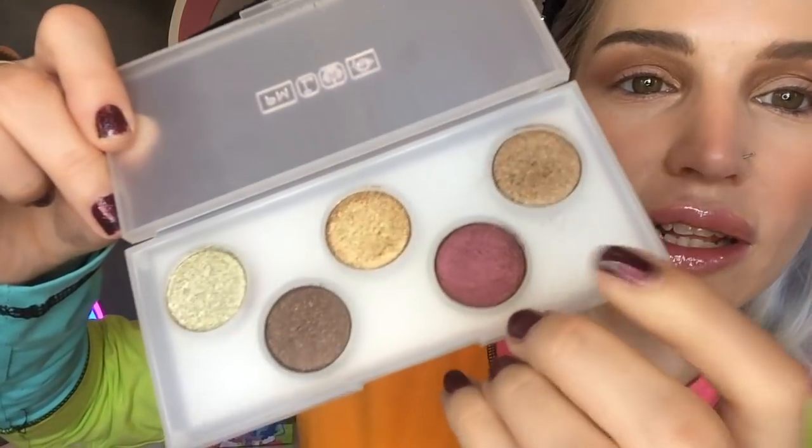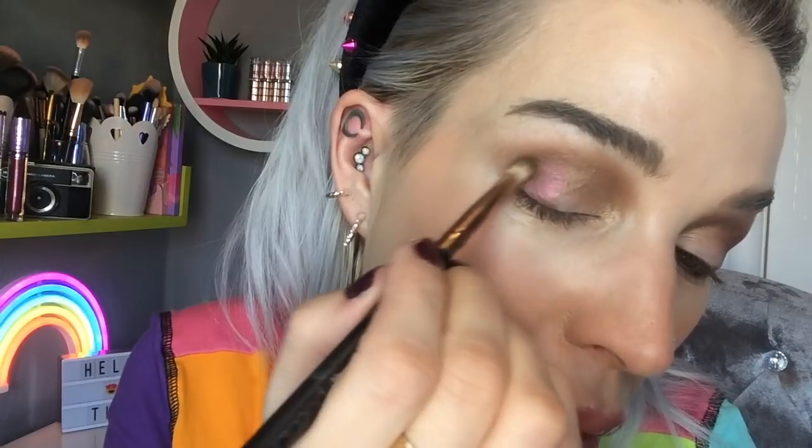Okay, right. I want to try out some of the other shadows, so I am just going to go in with a little bit of this cranberry, and I'm going to go in with a smaller brush, tap off any excess, but nothing really came off, and I'm just going to pop this in the outer V. I can't really see that one has really come to life so much. Was this the one that was the duochrome that was a bit patchy looking? Because if so, I don't think I liked it that much. But anyway, I'm just going to keep applying that in the outer V. Oh yeah, you can definitely see her there. Okay, so there we go. And I'm going to do the same on the other side.